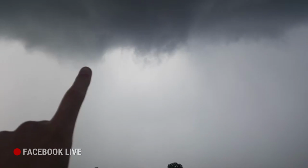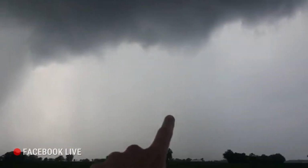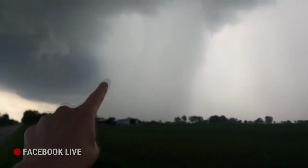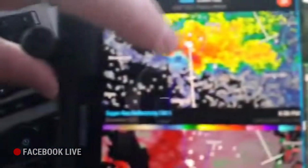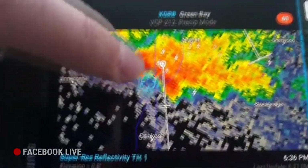This is like the base part of it, I guess this is the base here. And then there's the core back in there. And then here's your hook feature that you're seeing on radar. So look at our position here. Sorry, I'm trying to get this focused in. See that? That's our location. We're in this like weak echo region.